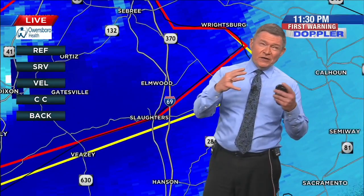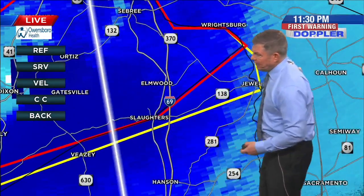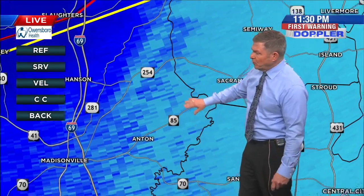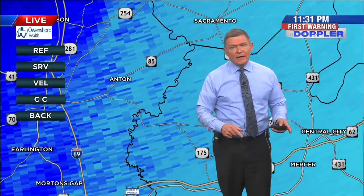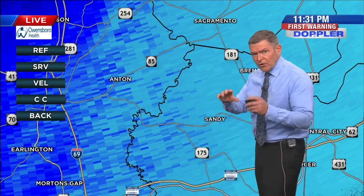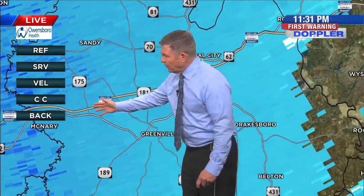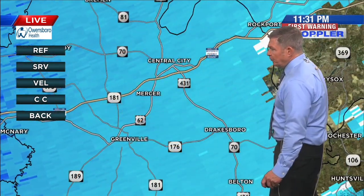And I guess if you're watching us online, you don't have the crawl at the bottom of the screen, but on our app and our website, you can go to the weather wall, and our weather wall has a list of all the alerts, and they're color-coded for the various warnings in the area. And hopefully we're going to get back on the TV side here soon.